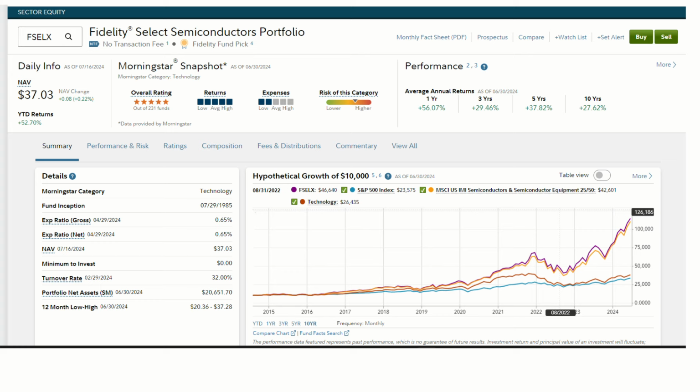Again, I really like Fidelity as an investment platform. I love the website. I love their mutual funds. I love their low expense ratios. These are my top 6 funds that I think you should invest in.